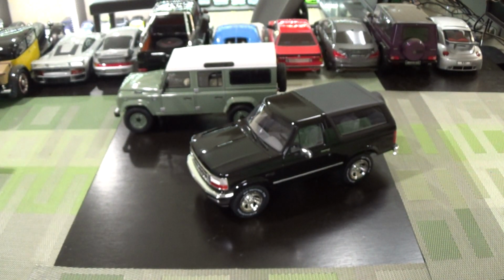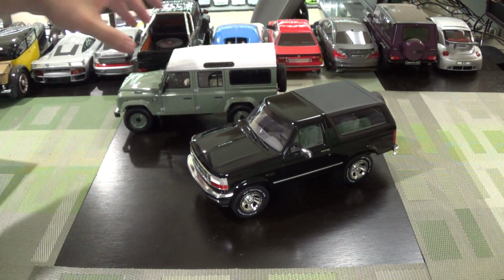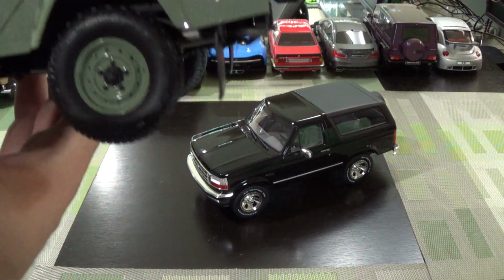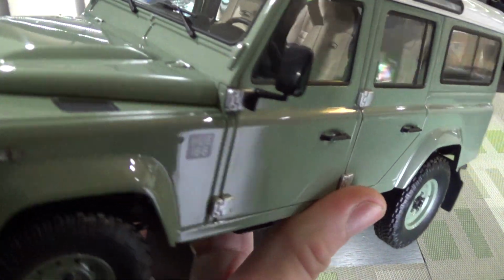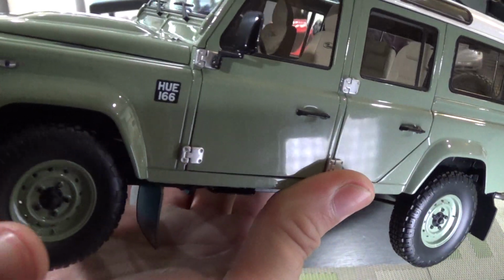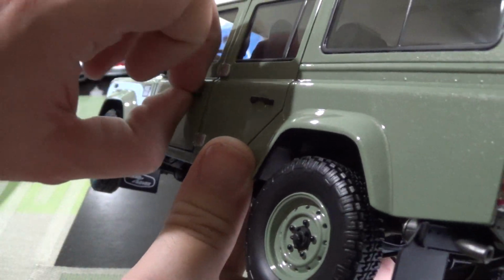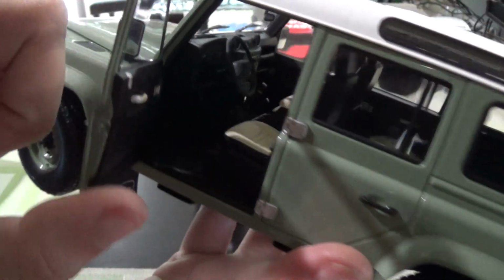Next up, opening diecast from company Almost Real. This is my first Almost Real diecast. It's a Land Rover Defender 110. It's called the 110 because of the wheelbase. You could also get it as the Defender 90, which means a 90-inch wheelbase.